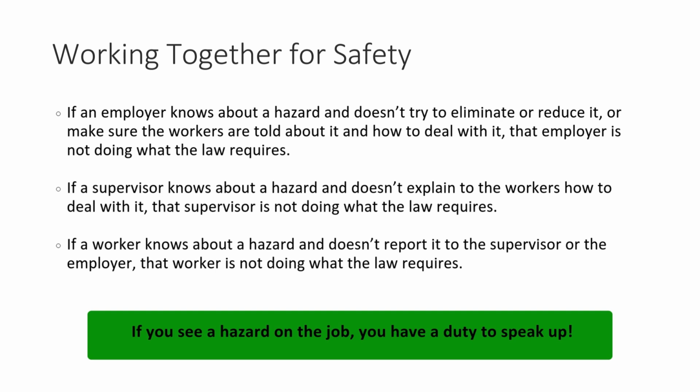Working together for safety. If an employer knows about a hazard and doesn't try to eliminate or reduce it, or make sure the workers are told about it and how to deal with it, that employer is not doing what the law requires. If a supervisor knows about a hazard and doesn't explain to the workers how to deal with it, that supervisor is not doing what the law requires. If a worker knows about a hazard and doesn't report it to the supervisor or the employer, that worker is not doing what the law requires. If you see a hazard on the job, you have a duty to speak up. We must all work together for safety.